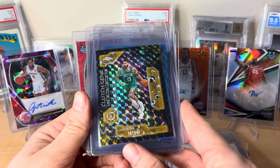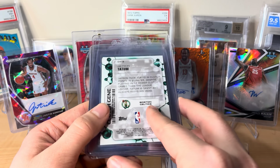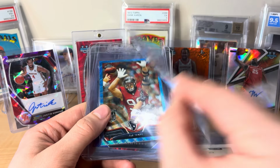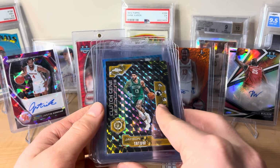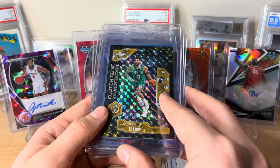Jason Tatum, Clutch Gene Gold Geometric out of 50. One of my favorite inserts to grade in the gold, just because the back is all white. So you've got 4 white corners. The loading, the voices, those are 4 black corners. Do not buy those to grade. They're not going to grade well.